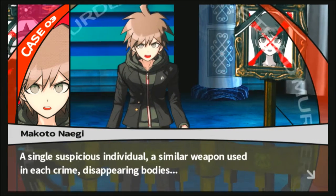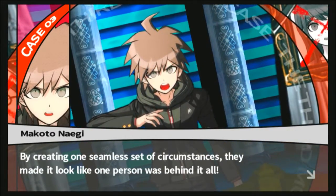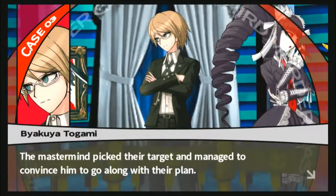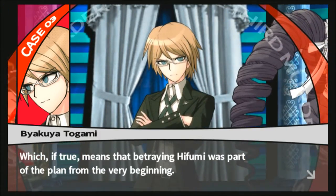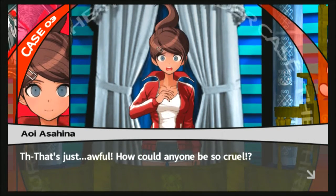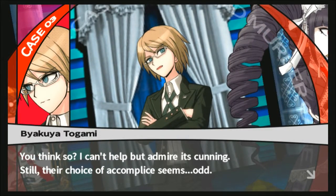A single suspicious individual, a similar weapon used in each crime, disappearing bodies. By creating one seamless set of circumstances, they made it look like one person was behind it all. The mastermind picked their target and managed to convince him to go along with their plan. And then, to avoid the no accomplices rule, they simply killed their accomplice. Okay. Which, if true, means that betraying Hibumi was part of the plan from the very beginning. That's just awful! How could anyone be so cruel? To be fair, though, Hibumi did kill someone, if this is true. I can't help but admire its cunning. Still, their choice of accomplice seems odd.